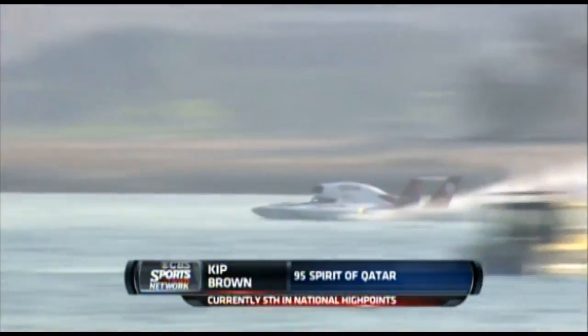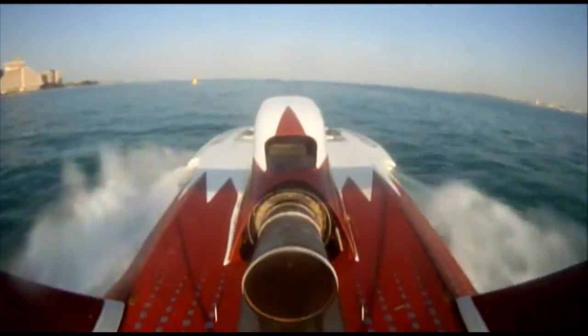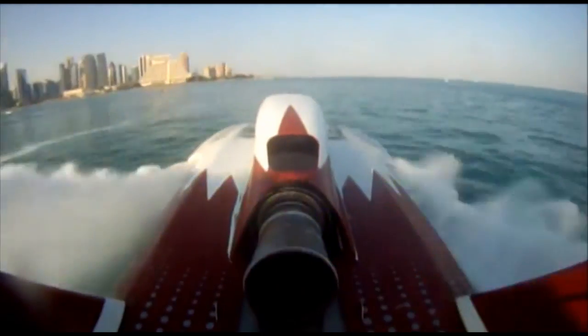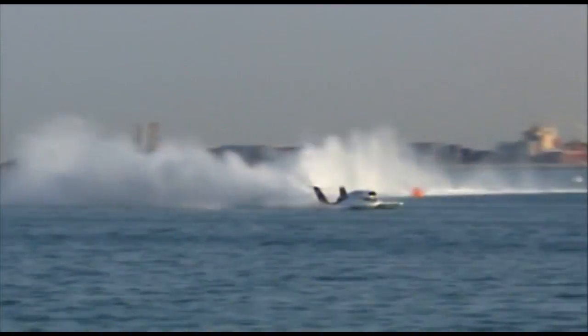The 95 Spirit of Qatar now moving out to a lead over J. Michael Kelly in the 37 Beacon Plumbing. These two drivers, both from the Seattle, Washington area, way up in the northwest corner of the U.S. They have been racing since they were youngsters, 8 or 9 years old, moving up through the outboard and inboard ranks to the biggest, fastest race boats in the world.